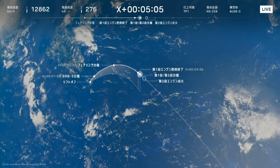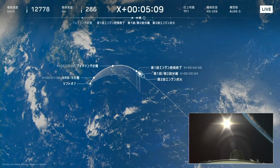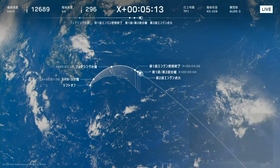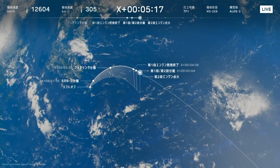First stage engines cut off. First and second stage separation.